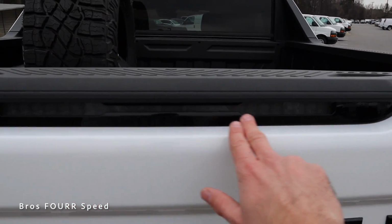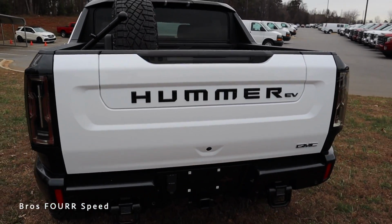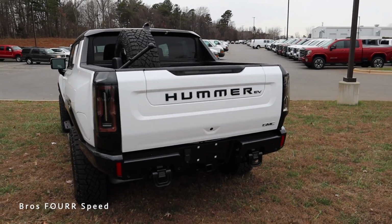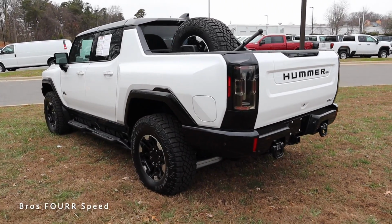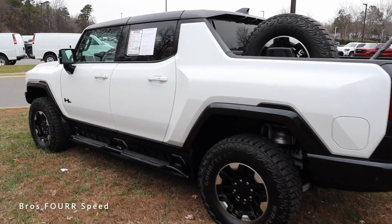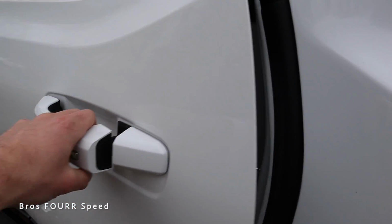You'll notice that the reverse light is just underneath that too with some gloss black. So it hides those buttons and it hides that light to give it more of a clean look, so you see Hummer EV standing out instead. So now as we work our way to the interior, you can actually lock and unlock this from all four doors, which I really like to see.